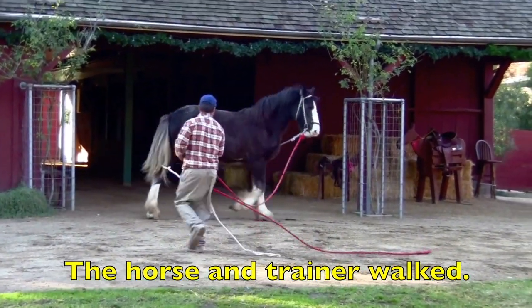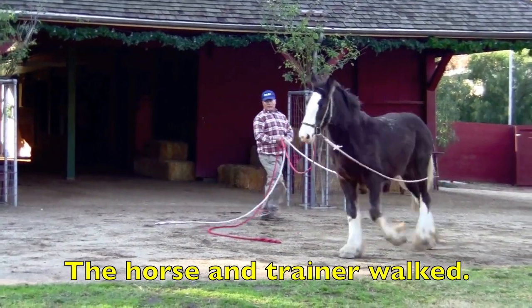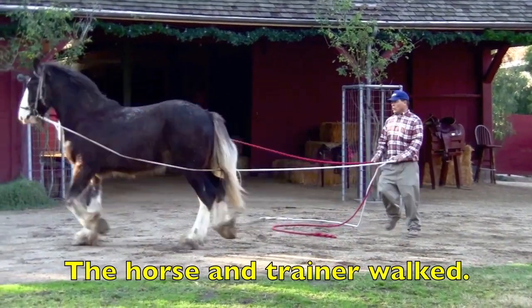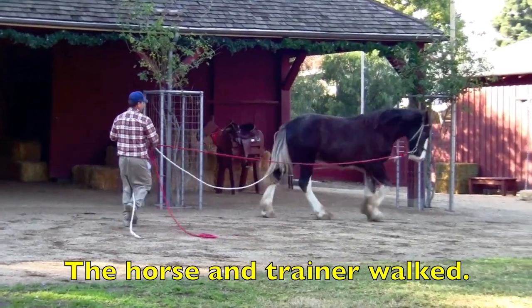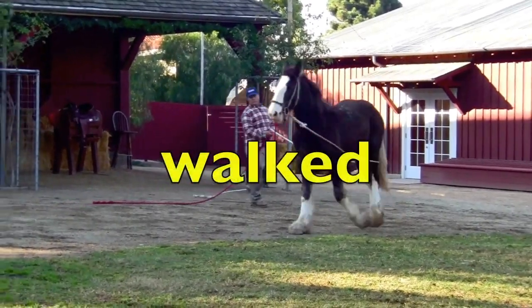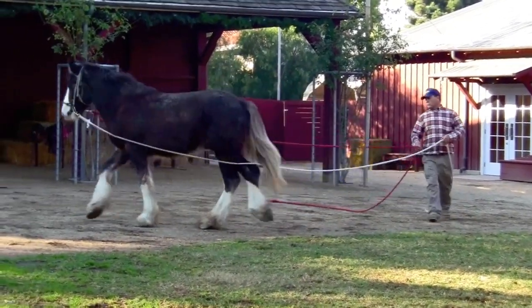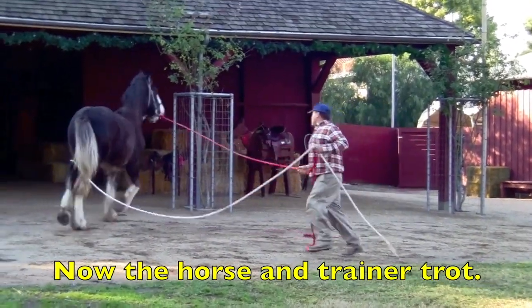Boys and girls, look carefully at each word in this sentence. Think about which word shows some kind of action or movement, and that word is the action verb. So, which word is the action verb? Yes, walked. Now the horse and trainer trot.